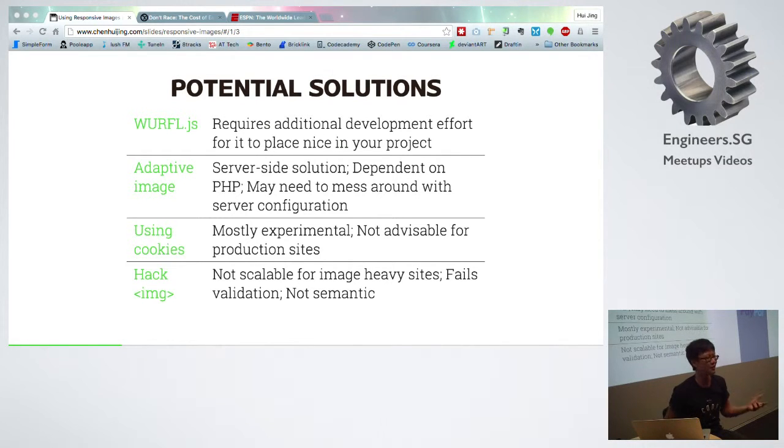So to get it to work, you also have to actually mess around with your server config. If you're using Apache, you have to go and tweak your htaccess. If you're using Nginx, then you have to go and mess with your virtual host config. And I guess some people also don't want to do that. You know, sysadmin, go and do it. It's not my job. Then I came across this technique using cookies, but it was an experiment, so you probably don't want to use it for production sites.